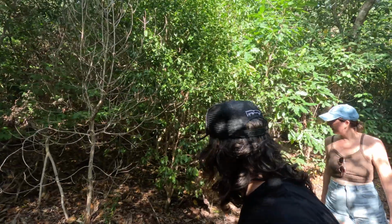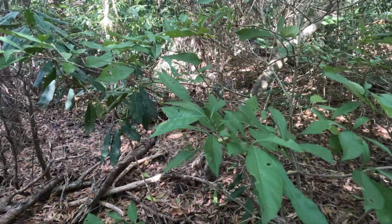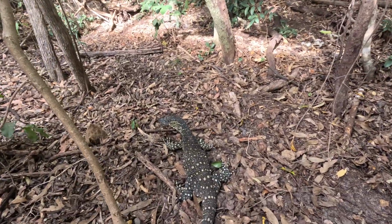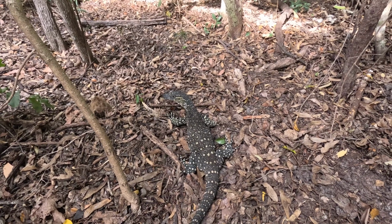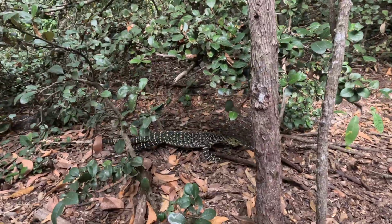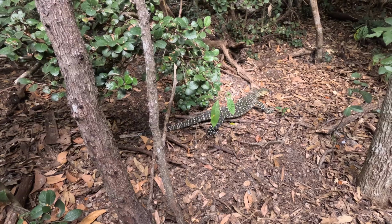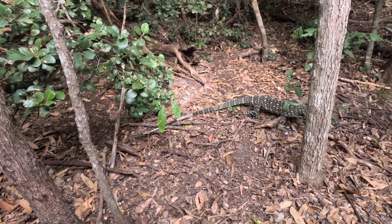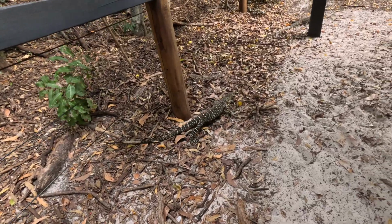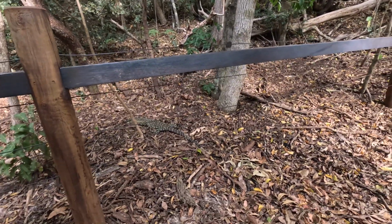One of them. There's an iguana in here, guys. Let's try and find a bigger one. Finally got a decent sized one. Hey buddy. Well, he's definitely not sunbathing. It's beautiful, eh? Look at that tail. It's almost like a snake. You would think it's a snake if it was hidden in the bush. Wow. It's actually pretty cool.